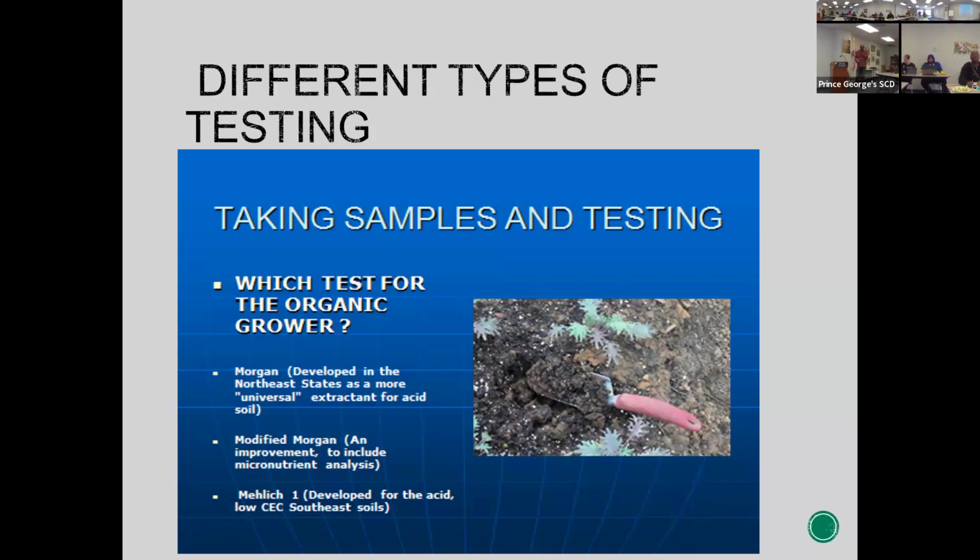So that soil test that you do at that time is actually a snapshot of really what's going on in the soil at that time. It tells you exactly the basic constituents of the soil, pH, whatever it is at that time. So these are some of the tests that they use in some of these plants.